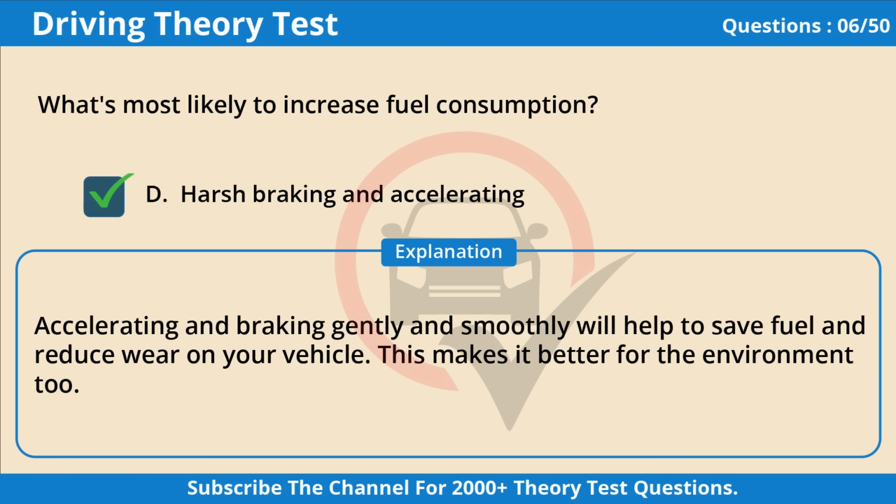Accelerating and braking gently and smoothly will help to save fuel and reduce wear on your vehicle. This makes it better for the environment too.